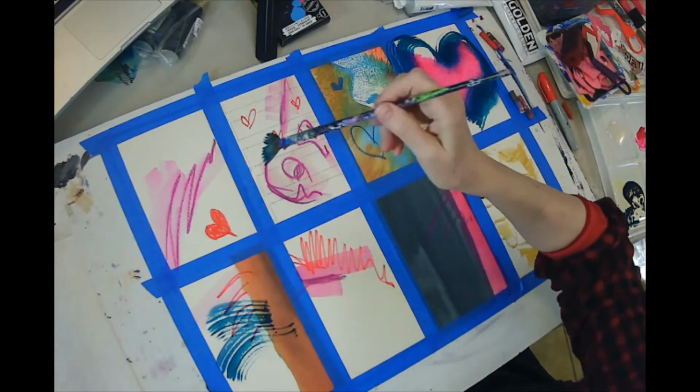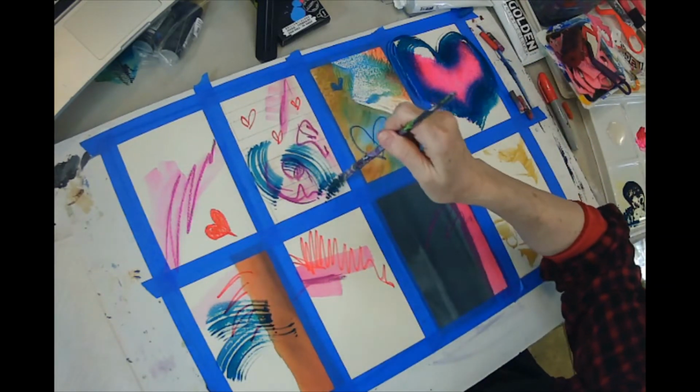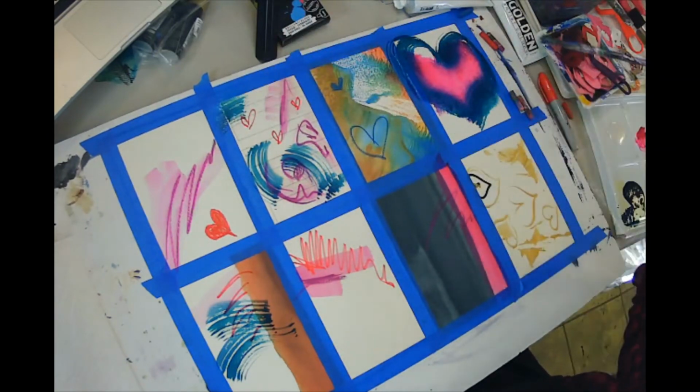And this is the fan brush. The fan brush can make all kinds of different feathering effects, but it also can make really nice circles if you want to.